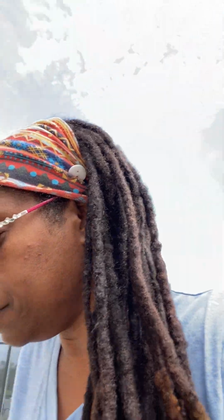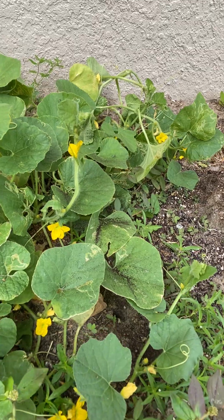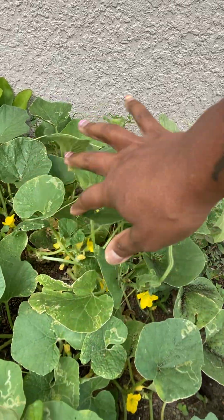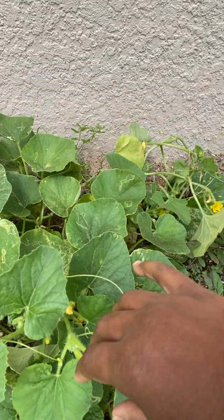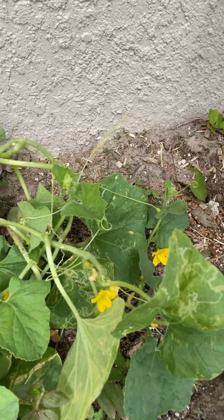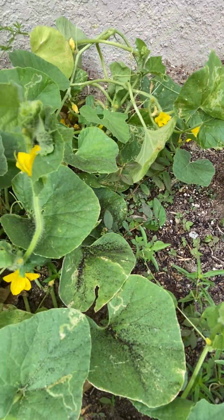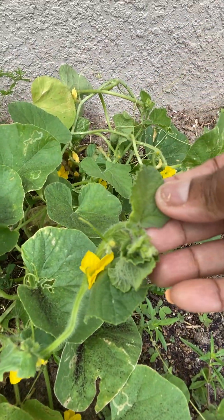Now with the cantaloupe, lots of male flowers, y'all. I got more male flowers than I can count. No females though. No females nowhere in sight. Lots and lots of male flowers. So I'm hoping that these females get themselves together and come on.